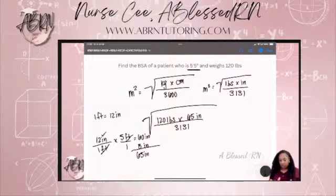All right, 120 times 65 divided by 31 equals, and then you hit the square root button. And then you should get M squared equals 1.578. So you can do 1.58, okay?